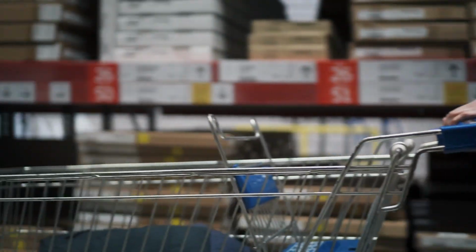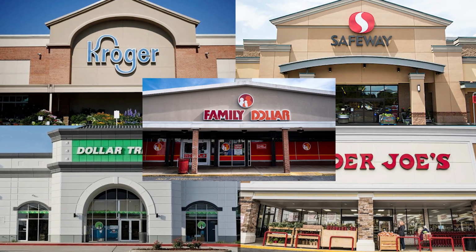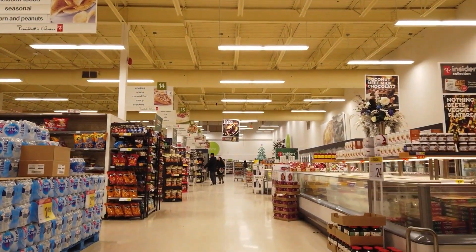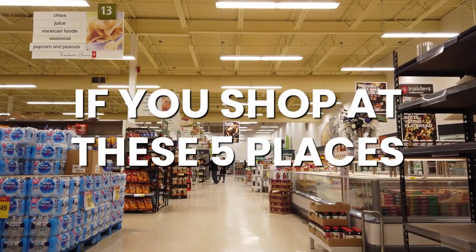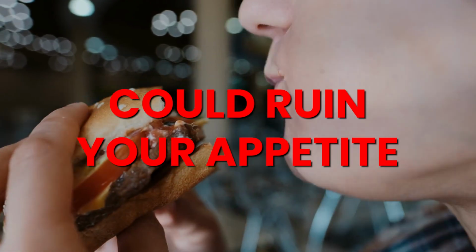Viral investigation may make you think twice before grabbing a shopping cart. Behind those glossy ads and weekly flyers, some of America's most popular grocery stores are hiding shocking secrets. From unsafe storage to sneaky label tricks, your dinner might be one aisle away from disaster. If you shop at these 5 chains, you might want to take a second look at what is really going into your cart. What you do not know could ruin your appetite, or worse.